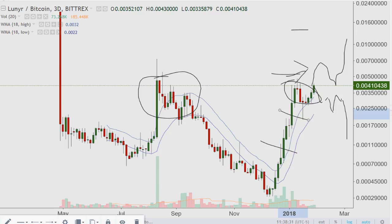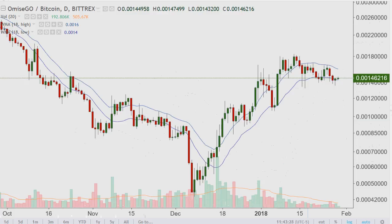So I look at it as the type of gains you can get in a day of trading the market is the amount you can get in a few hours trading this, or the amount you can get in a week trading the market you can get in a day or two here. And this trades every single day, not just the business day cycle. And I'm going to finish this off with OmiseGo, OMG.